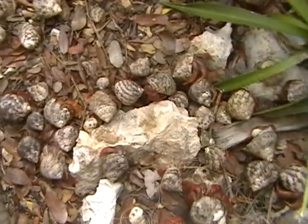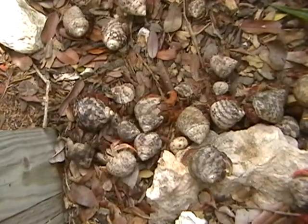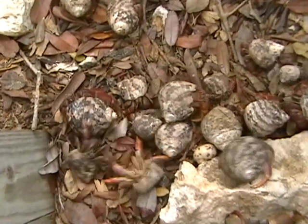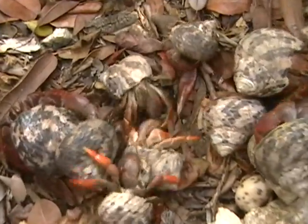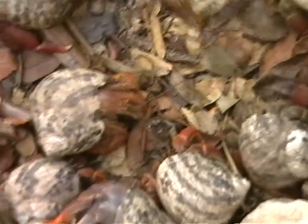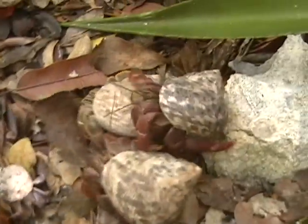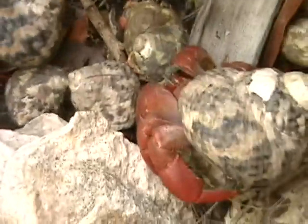I don't know if the camera is picking up the sound, but they are munching and crunching. I don't think I've ever seen so many hermit crabs in one location. All different shapes, sizes, colors, and shells.